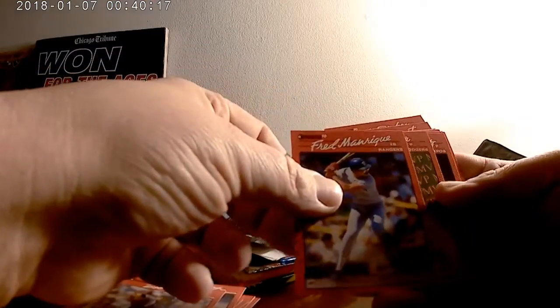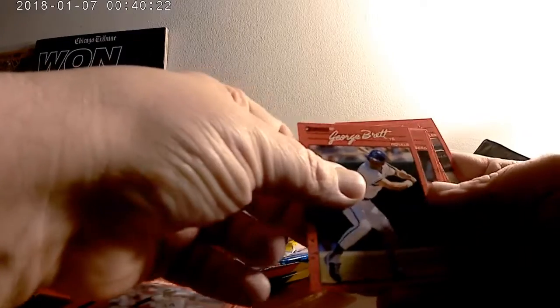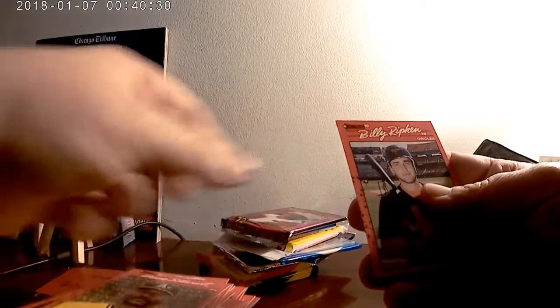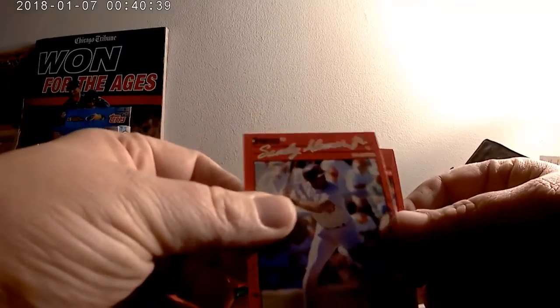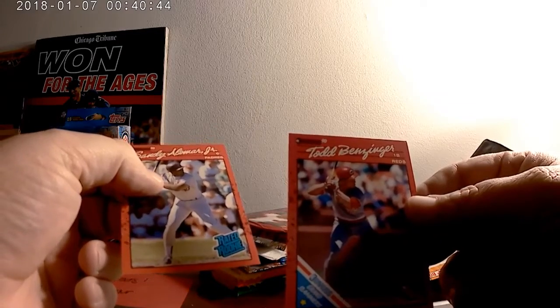Rated rookie. Will Hershiser, Martinez, Dave Stewart, George Brett, Mike Morgan, Bud Evans, another Dave Stewart MVP card, and another Billy Ripken. Highlights out of the Donruss, Sandy Alomar Jr. rated rookie, Todd Benzinger, Grand Slammers. Number 8. Let's save that.